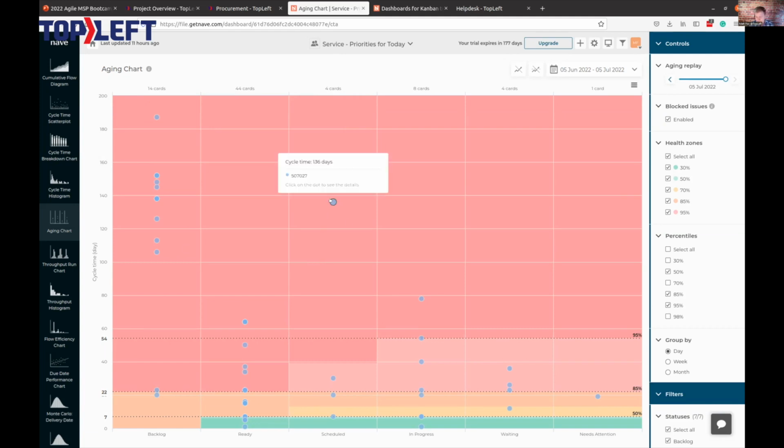But we can see here a real outlier. We have a scheduled ticket that's been scheduled for, or at least it's, 136 days old. It probably hasn't spent all of its life in the scheduled column, but that's a real outlier. This one basically lets us find the outliers so that we can get the overall averages down by attacking the exceptions, and so it can allow you to find those.